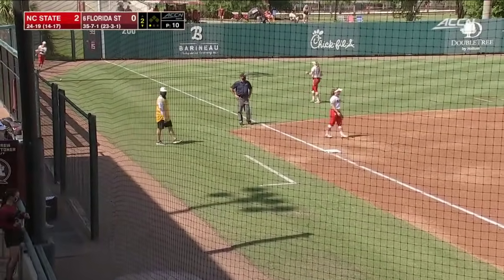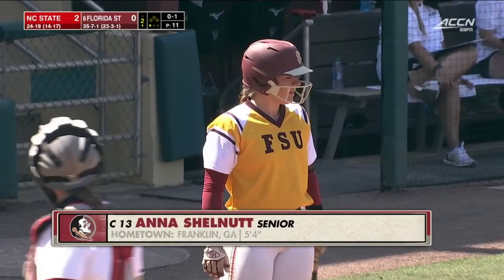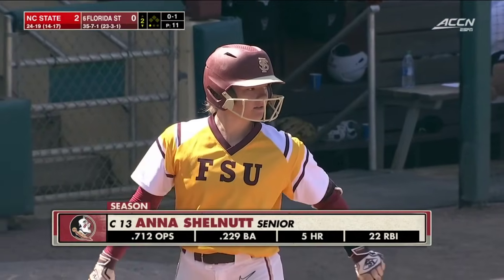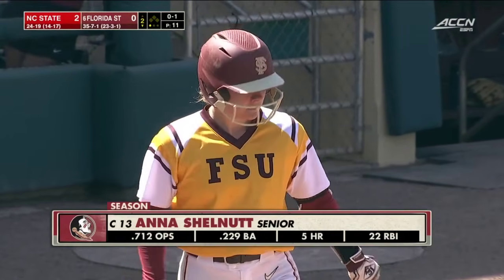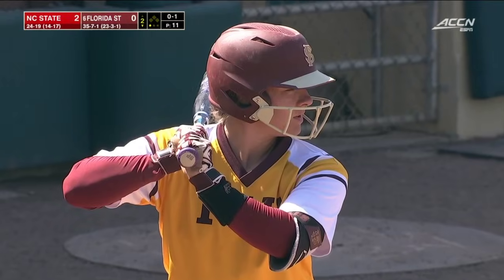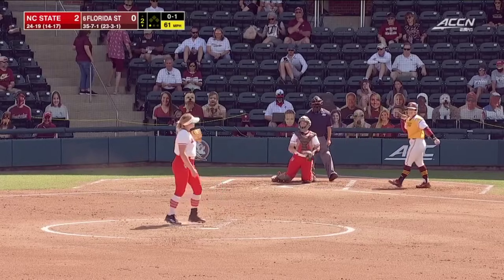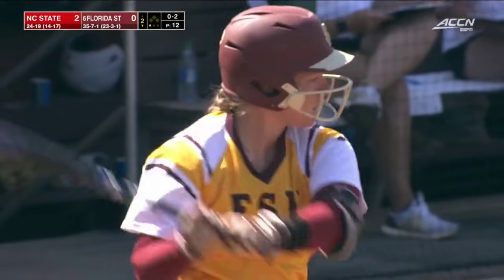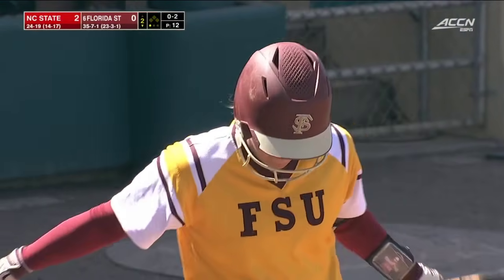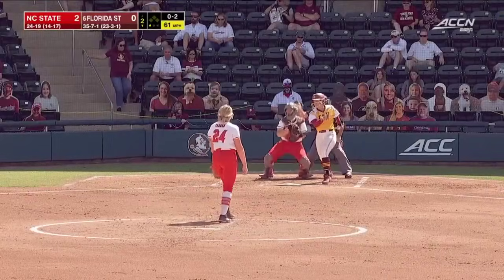It's fun to watch what Anna Shelnut can do, too, at the plate. She pulls that one foul, but she's got so much power. The senior from Franklin, Georgia, with one swing of the bat, can change things in a hurry. Did so the entire postseason during Florida State's run to the Women's College World Series. Some folks forget, even before that NCAA tournament run, there was an ACC tournament final against a really good Pittsburgh team that year. And Pittsburgh was on the doorstep of winning the ACC tournament. That was until Anna Shelnut stepped up with runners aboard, put a home run over the left field wall.